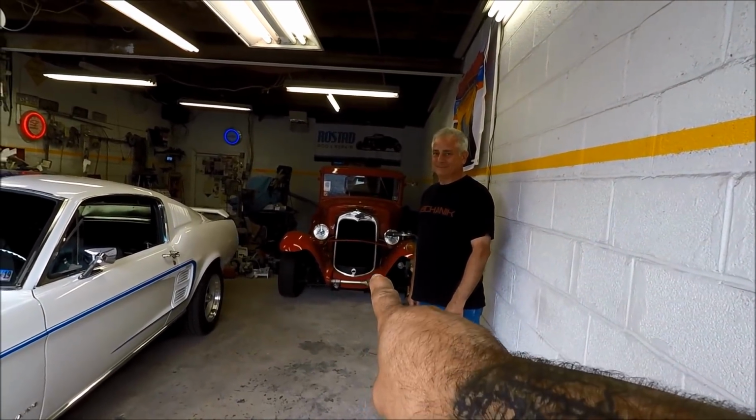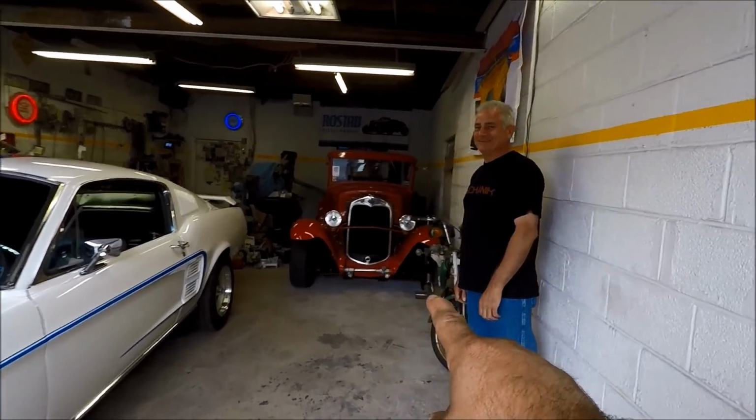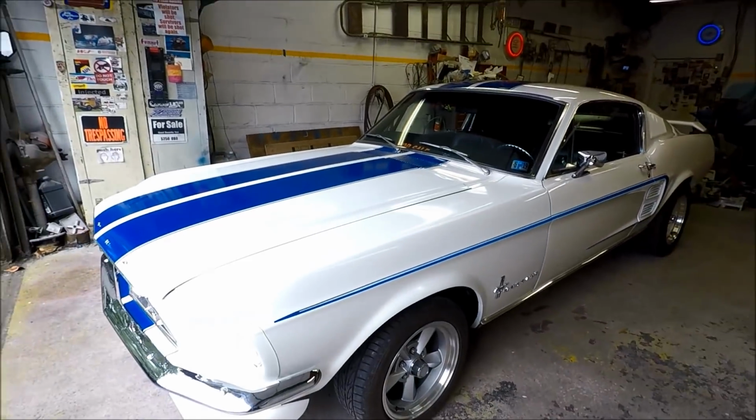Don't worry about the Ford in the background. We might talk about that a little bit later. That is not for sale. The moped is also not for sale, just so you guys know. But the Ford Mustang is for sale.